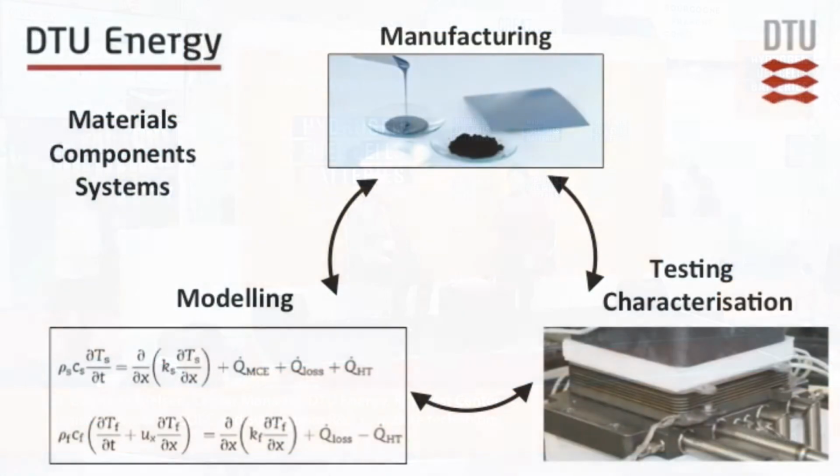One way we do this is when the processes we deal with are all industrial scalable processes. So it's not very exotic processes that can never be scaled up. From the beginning, we think, how can this end up being a product, being used? And it's already on the slide here that we are more than 230 employees. And we are more than 100 working with fuel cells and electrolysis. So that allows us for being very cross-disciplinary in our approach.